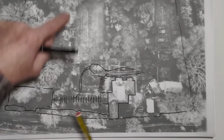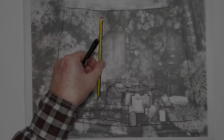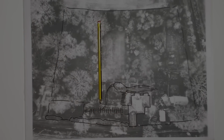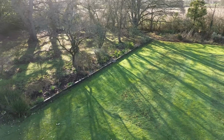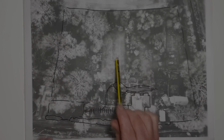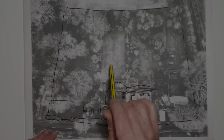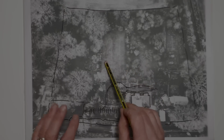laid out. And you might be able to see that we've got the woodland, which I'm not going to touch at all. It's absolutely beautiful. But here we've got a line of railway sleepers. We've got this lawn which was once a tennis court, I think, and then it was a croquet lawn, and now it has got stripes of wildflowers in, which are brilliant, including some orchids. So I want to try and keep that, but change the shape of it.